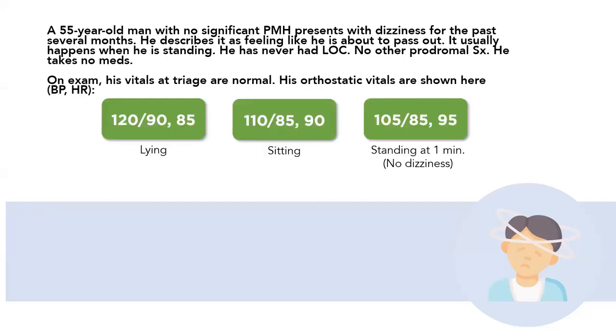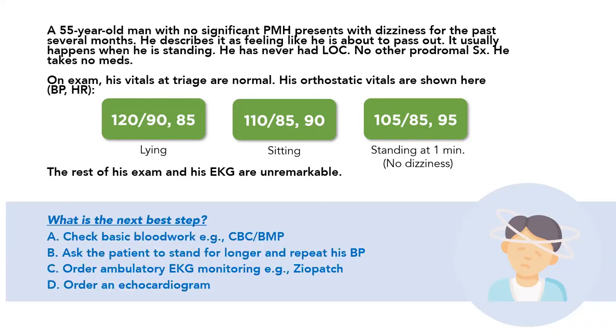So on exam, his vitals at triage are normal. Here are his orthostatic vitals. The rest of his exam and his EKG are unremarkable. So based on this information, what would be the next best step? Would we check basic blood work, ask the patient to stand for longer and repeat his blood pressure, order a Zio patch, or order an echo?